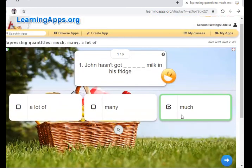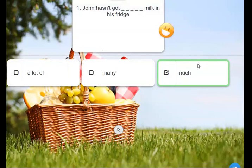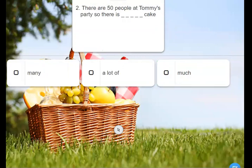This is the idea. Let's answer more and more questions about this. John hasn't got milk in his fridge. John hasn't got a lot of, many, or much milk. We say it much. Yes. Next. There are 50 people at Tommy's party. So there is cake. So there is many cake, a lot of cake, much cake.